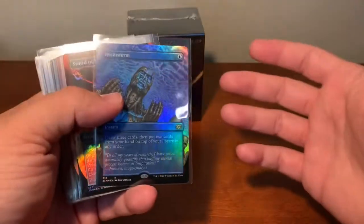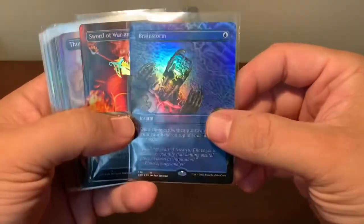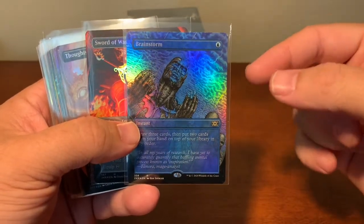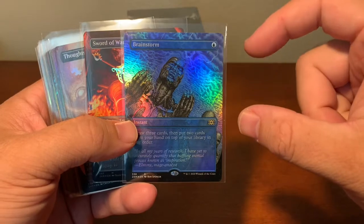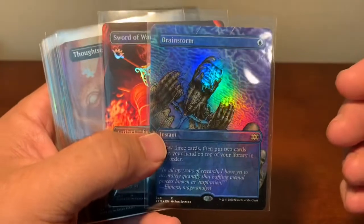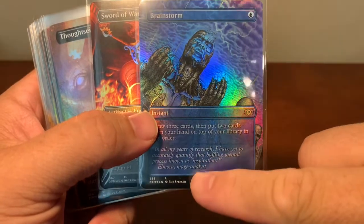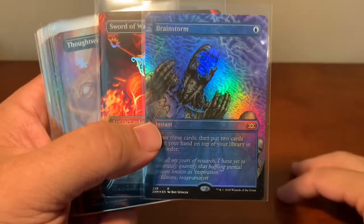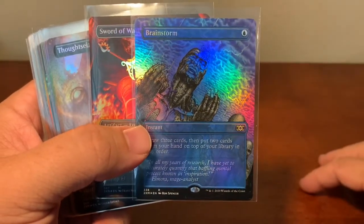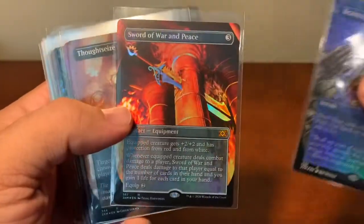But I did have the opportunity to break through 10 boxes. So I wanted to share some of the cards, more specifically the chase cards, which are these foily extended art alternate arts. A lot of the art that you see for each one of these cards, while they're Commander and Modern staples, has all been redone. And some of your favorite artists from yesteryear, like Ron Spencer, have contributed handsomely. The Brainstorm is an awesome card, but it's not very expensive. It's like $15, if that. But they did redo all the swords.